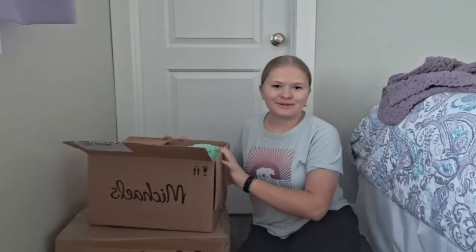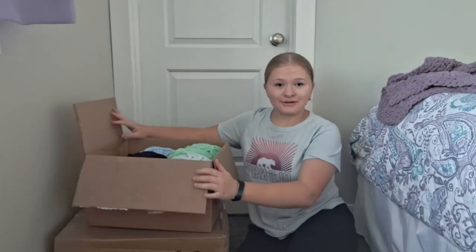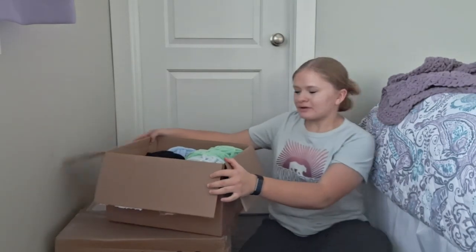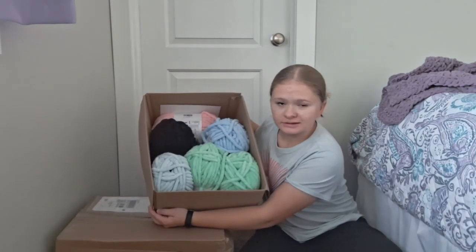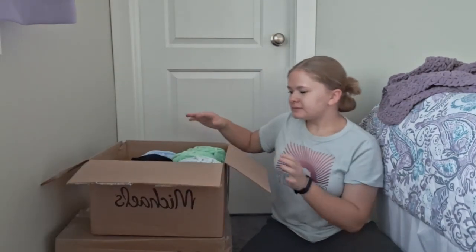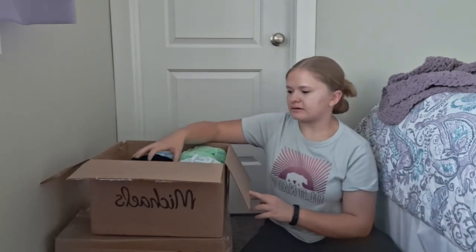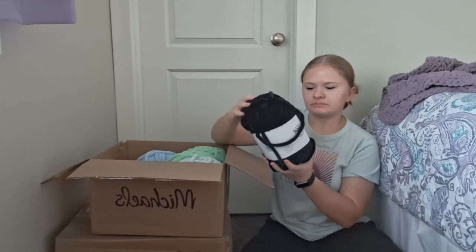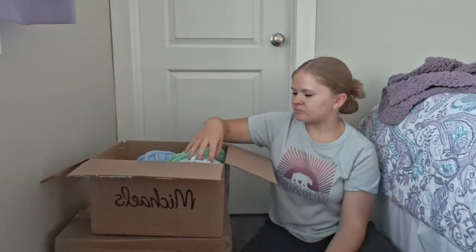Oh yeah, so I bought a lot of sweet snuggles. A lot of sweet snuggles. So this is what my first box looks like. Okay, I think I just bought the sweet snuggles. So I got this in the color black. This is for like bees and stuff.